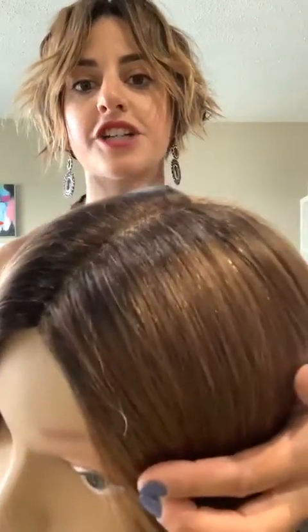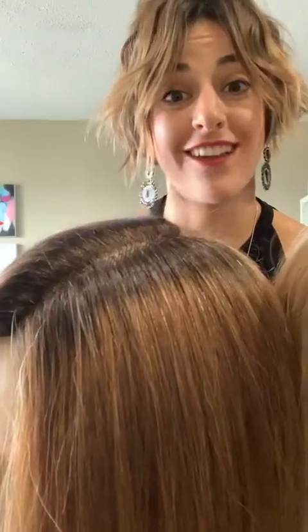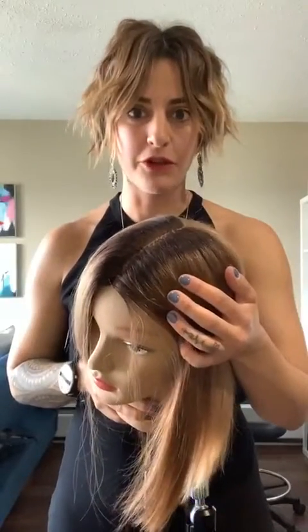And this was the result. So you can see there, it actually lightened up quite a bit. If I do a side by side here, let me see if I can do this. So that was how dark she was, about a level 4. And now I've gotten her to almost a level 5.5, 6 in one service. Now you can do this service up to 2 times in one sitting. So if I did this another time, think about how much of that pigment I would remove.